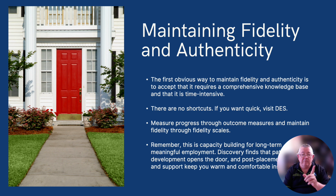Okay? Remember, discovery and customized employment in particular, it's a capacity building process for long-term meaningful employment. Right? It's a path that opens doors. It's a path that supports you in the sense that it's a journey towards that door. It'll open that door and it'll take you inside and get you to feel comfortable and warm for the long term. That's what it is.